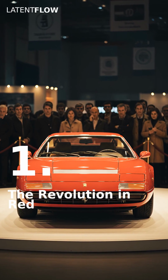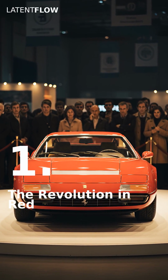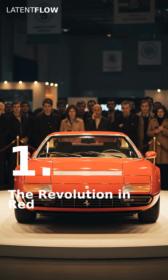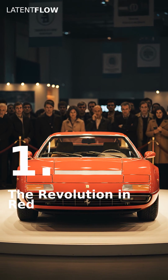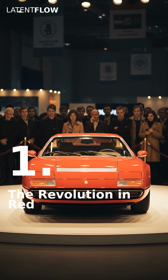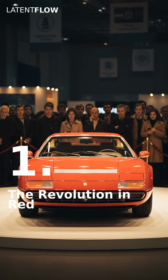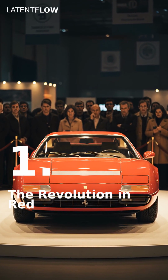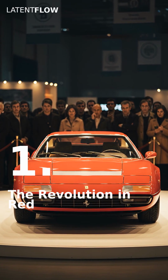The car's significance extends far beyond its production numbers. With its dramatic wedge-shaped Pininfarina design penned by Leonardo Fioravanti, its flat 12 engine derived from Ferrari's Formula One technology, and its exotic performance capabilities, the BB established the template for every Ferrari flagship that would follow.